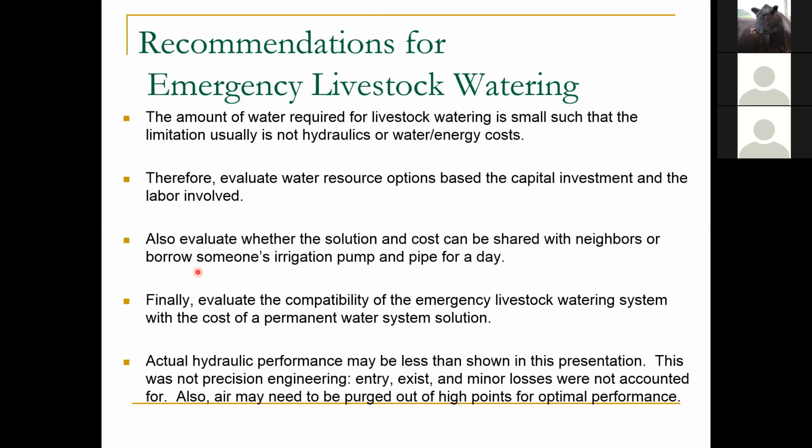I guess, again, this is hard to do on short notice, but I think a lot of times we've got to think about the watering system we want every day alongside our emergency system to make sure those two things work together. So if we're investing in something that works for an emergency, it's also something that's helpful for the everyday watering needs of our cattle. I think that kind of planning is hard to do when the emergency hits, but if we have time when there's not an emergency to think about emergency watering and non-emergency watering at the same time, I think it would be a better approach.